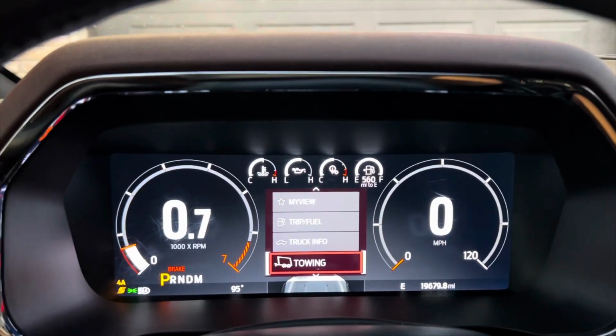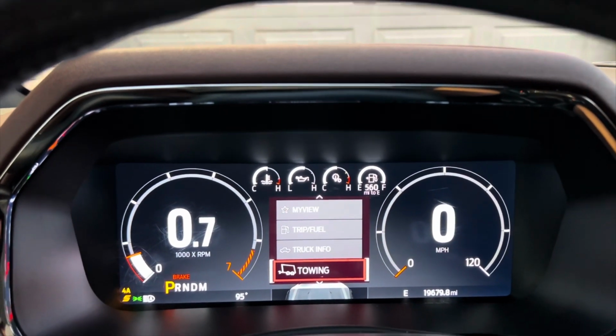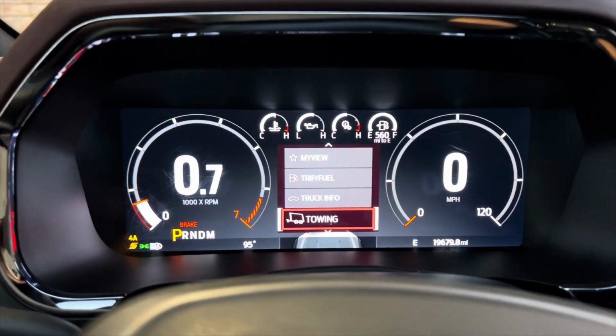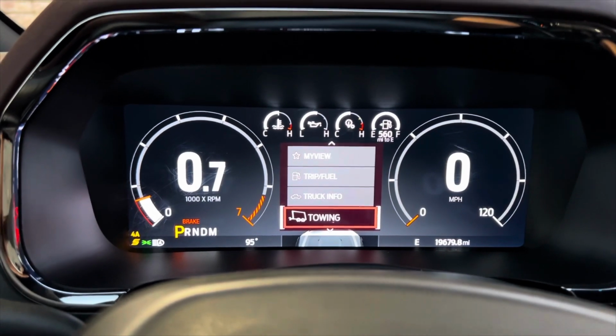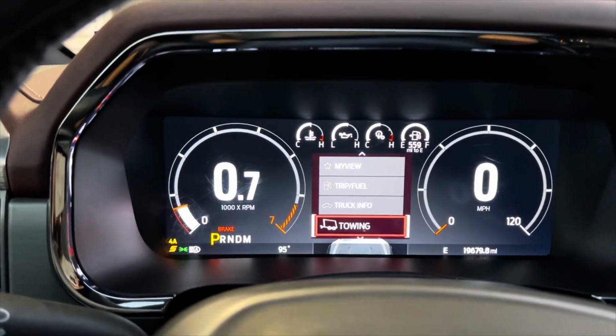The only thing that isn't neat about it is that in sport mode, it cuts off at about 75 or 80 miles per hour. So it's not going to be a racing mode. You're still going to have to downshift or anything like that. This is a 3.5 EcoBoost, but I know for you single cab owners, if you're watching this, just keep that in mind.